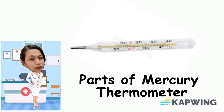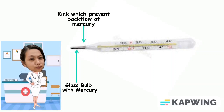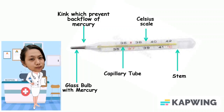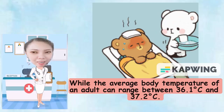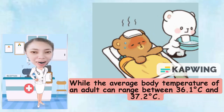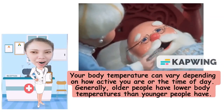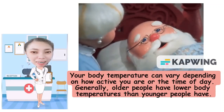The parts of mercury thermometers are the glass bulb that contains mercury, the kink that prevents the flow of mercury, the Celsius scale, capillary tube, and stem. We must remember that the average body temperature of a child can range between 36.4 degrees Celsius and 37.9 degrees Celsius, while the average body temperature of an adult can range between 36.1 degrees Celsius and 37.2 degrees Celsius. Your body temperature can vary depending on how active you are or the time of day. Generally, older people have lower body temperatures than younger people have.